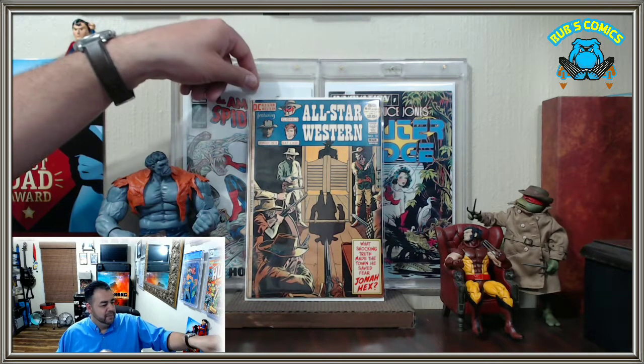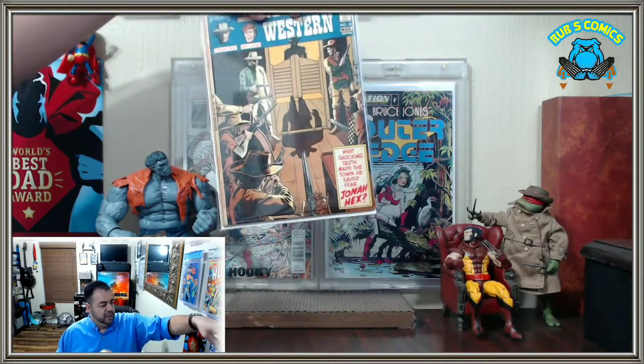There you go. All-Star Western number 10. I can't believe I own it. This is one of those books I never thought I'd have because I didn't want to pay too much for it, but it goes for a few $100, and I was very lucky to be able to make a trade with the Archives to get it. So boom, good stuff.